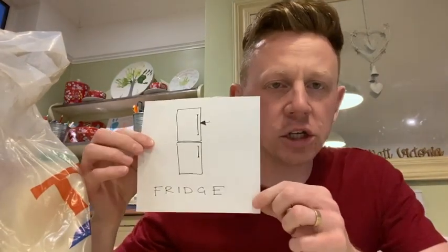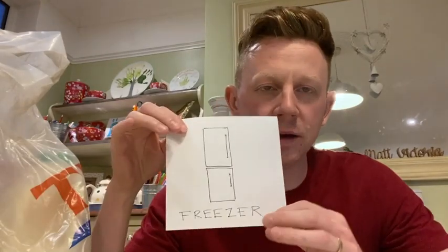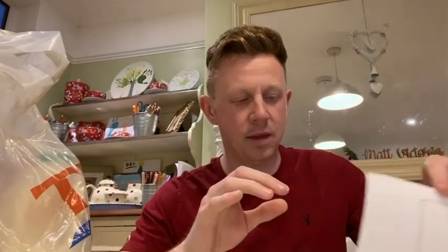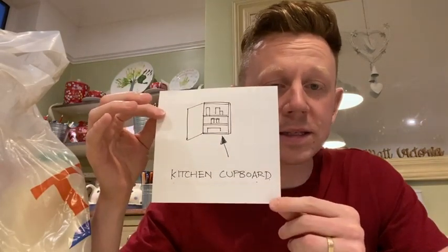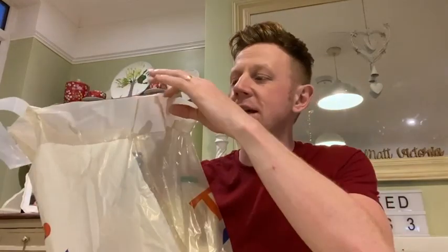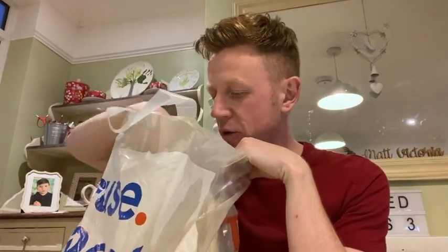Some things we buy belong in the fridge, to keep them cool and fresh. Some things we buy need to go in the freezer, to freeze them and keep them fresh for longer or to stop them melting. And some things we buy don't need to go in a fridge or a freezer and can just be stacked up neatly in a cupboard. So I've got a bag of shopping to demonstrate, and we're going to decide where each of these items go. Let's see what I've got and think where they might go.